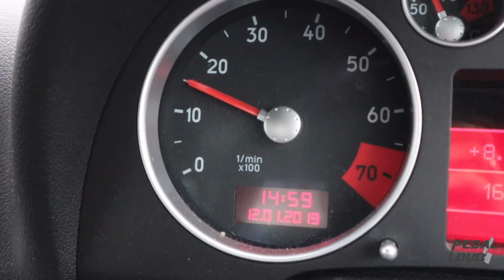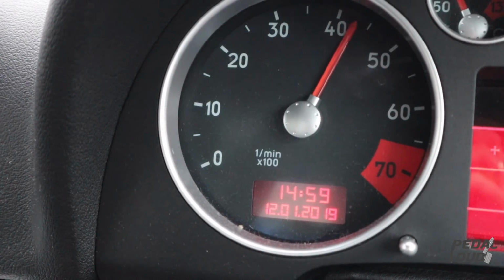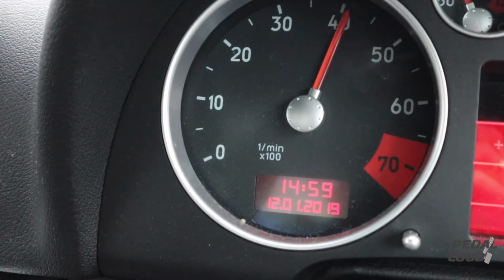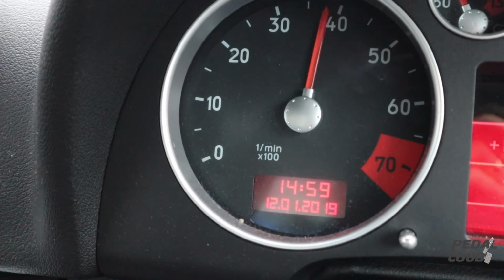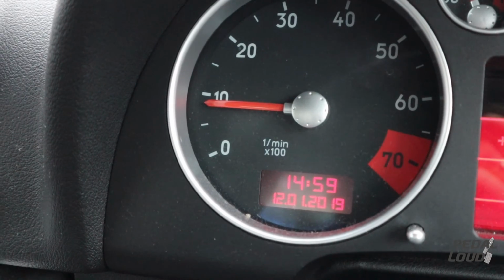We're going to rev the Audi. We're going to just do a little test. We can only go up to 7,000. Okay, we're going to take it to 4,000 and we'll see what the decibel reading is. Let's go and have a look.